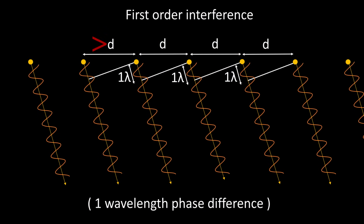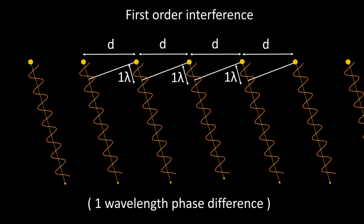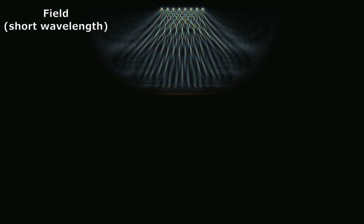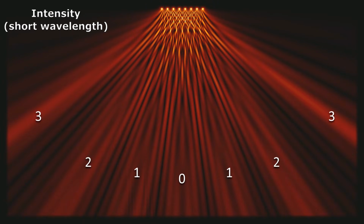Now, the reason behind this phenomenon is in the ratio between the spacing of the sources and the wavelength that they emit. So on average, the waves mostly interfere constructively in specific directions where they are in phase, and they interfere destructively in others. And what we can do is assign diffraction orders to these directions. And the number here indicates the difference in wavelengths between two neighboring sources in the direction at which constructive interference is observed. If we now make the sources emit a shorter wavelength, the angles between the different orders become smaller, and so they're more tightly packed together. And this is what you can also observe in the current simulation.